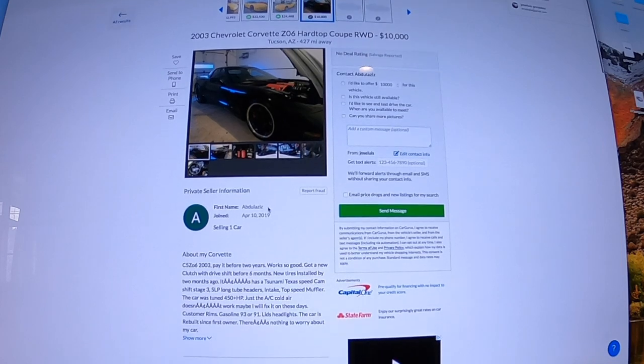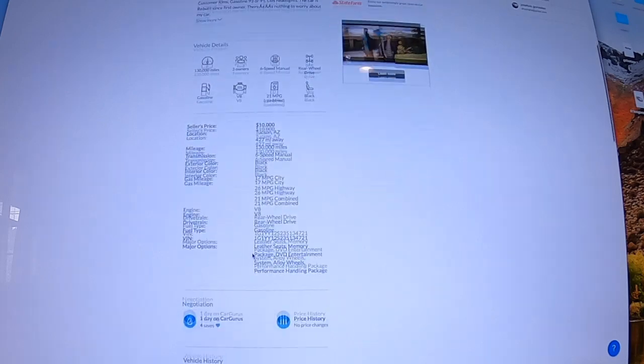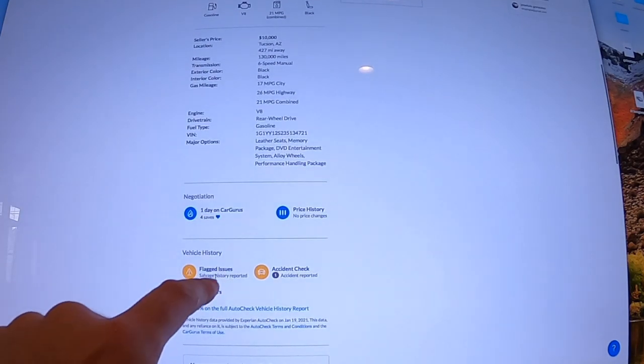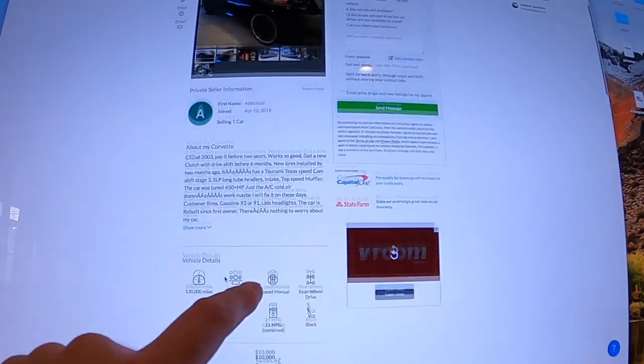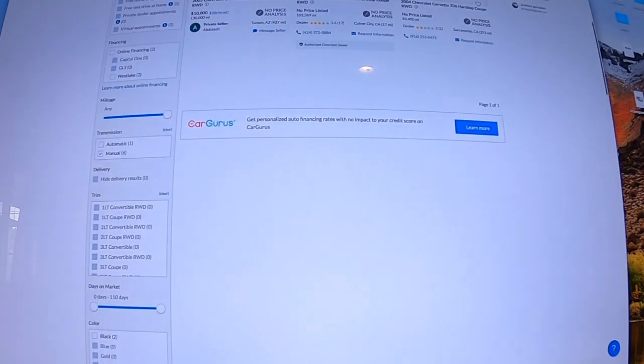But it's in the city of Arizona. What's the deal? Oh, see, it's all modded. Tsunami cam, it was tuned. So that's why this car is so cheap. And it probably has three owners. It's probably salvaged. See, salvage history reported. One accident, three owners. That's why it's so cheap. It's still $10,000.